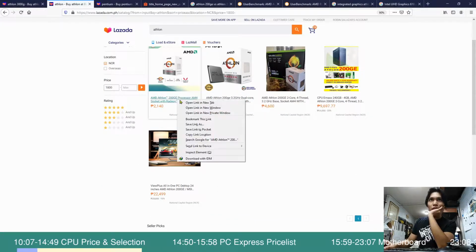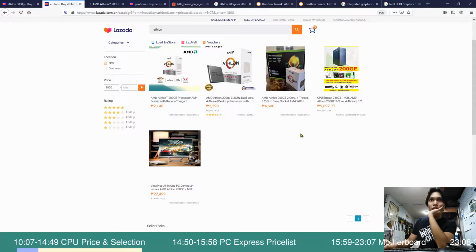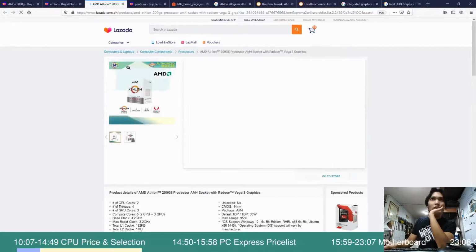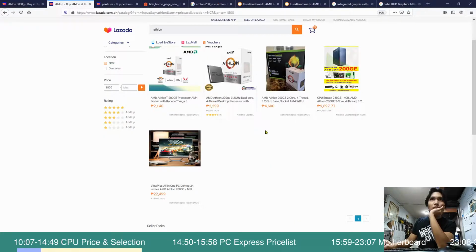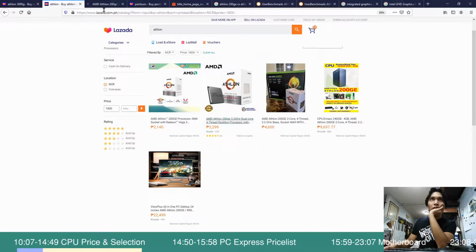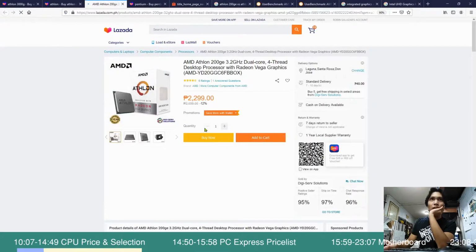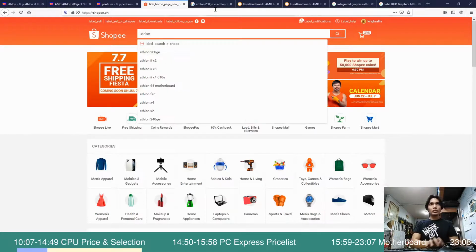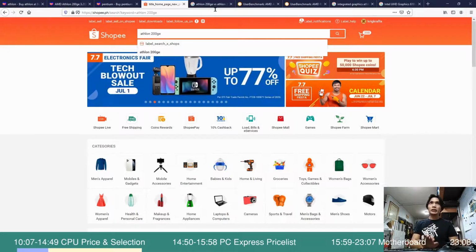Okay, so we have one at 2,140. And it's out of stock. So for Lazada, we only have this one at 2,300. Let's check Shopee and see if we have better prices here.